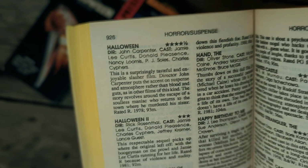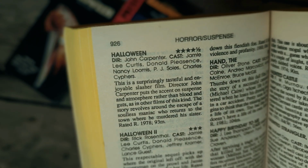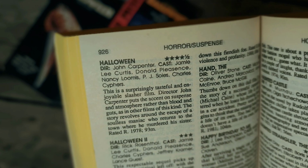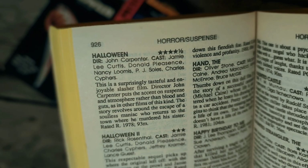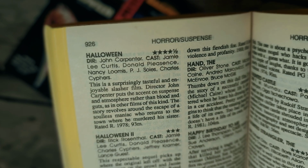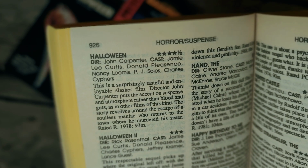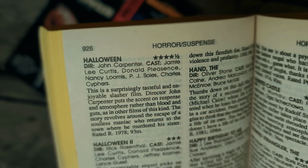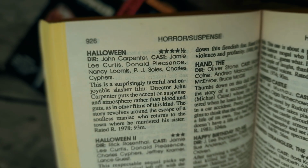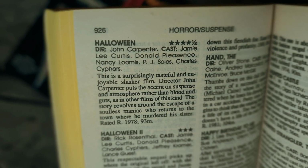Cast: Jamie Lee Curtis, Donald Pleasance, Nancy Loomis, PJ Soles, Charles Cyphers. This is a surprisingly tasteful and enjoyable slasher film. Director John Carpenter puts the accent on suspense and atmosphere rather than blood and guts, as in other films of this kind. The story revolves around the escape of a soulless maniac who returns to the town where he murdered his sister. Rated R, 1978, 93 minutes.